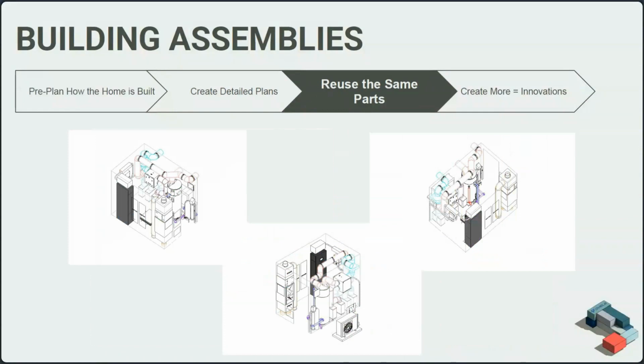Something else that we're really looking into is trying to reuse the same parts over and over. The example I have here is our mechanical room. It's basically the heart of the home, with our ventilation systems, our heating and cooling systems, and solar batteries. I know in California, unfortunately, your battery has to sit outside your home, but if we can, we'll put it in if code allows us, just so it's all in one space and all of your systems are there.